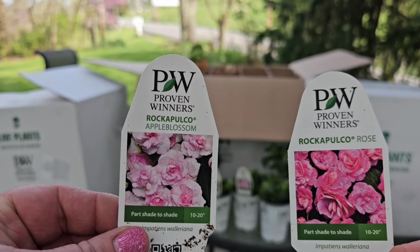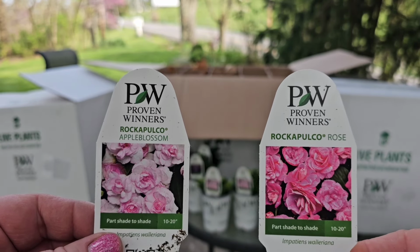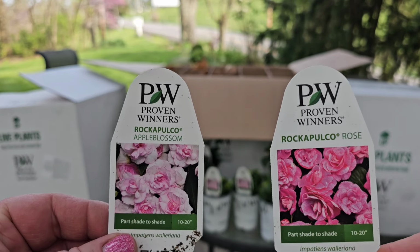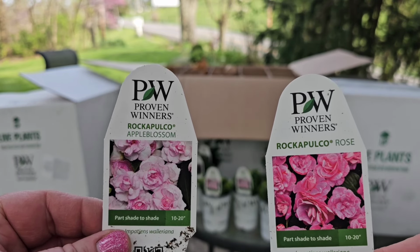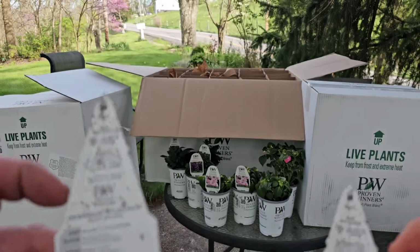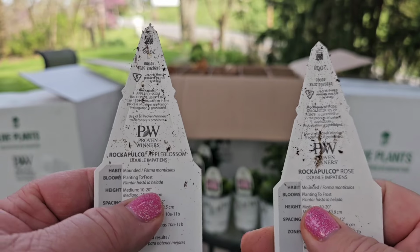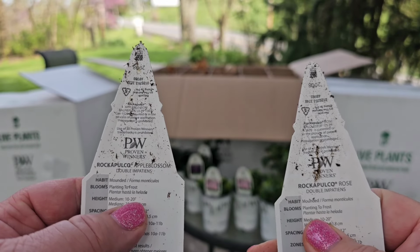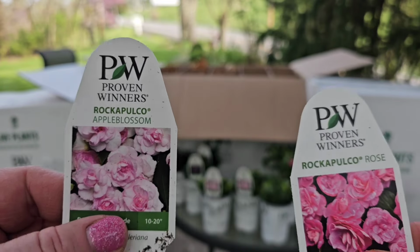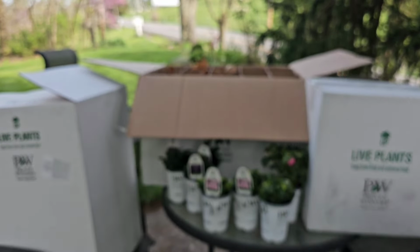So the Apple Blossom has more of a white with a creamy center, and the Rocapoco Rose is just saturated with vibrant color. Last year I planted these in the same flower pot and one overtook the other. Even though on the tag they both say 10 to 20 inches, I didn't find that to be true. So this year I'm going to do just a solid one in the flower pot and one in the ground, and we'll see how they do.